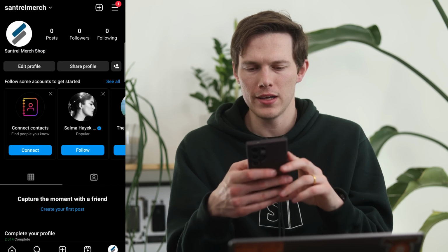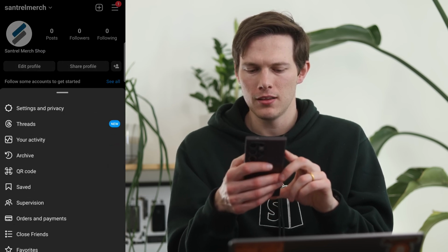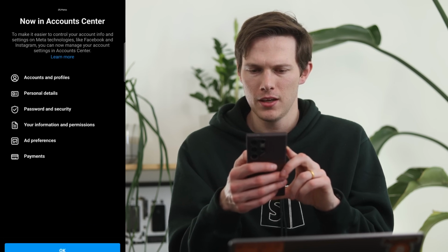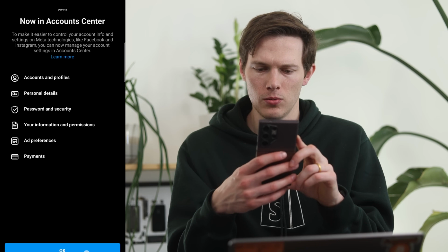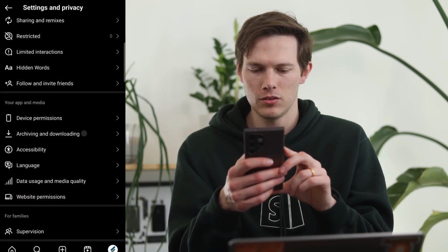So if you go over on the bottom right to your profile, you tap on the hamburger icon on the top right, you can then go to settings and privacy. So settings and privacy on the top, we have to say okay to this. And we want to change this to a professional account.